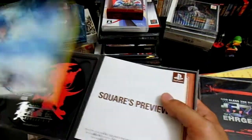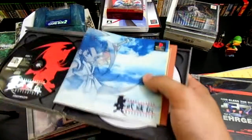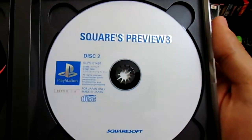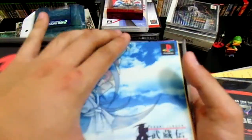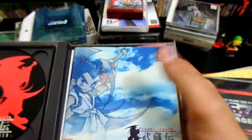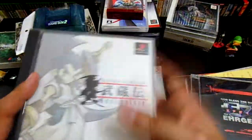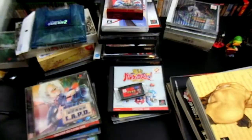When this got released, I remember picking it up. I actually had an Asian version, which had a Chinese and English instruction manual, but I sold that a long time ago. The big thing was to get this Square's Preview 3, which I can't see. It doesn't say anything about it here, but it had a demo for Final Fantasy VIII, which was new at the time, and I remember being blown away by the demo, but didn't really like the game. But this game is fantastic, and if you ever have a chance, give it a try if you've never done so. Alright, throw that over there.